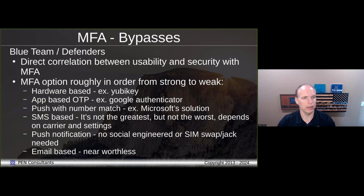Here's a ranking of the best MFA solutions, at least in our opinion and experience. And I bash on Microsoft a lot, as should all of you, but they do have one of the better push MFA solutions. It requires some basic math and number matching, so it gets the user to think, which seems to be a decent balance of usability and security because it's mitigating much of that muscle memory response that we see with the other solutions. It makes it much harder for us to exploit as attackers, right, compared to basic push MFA.